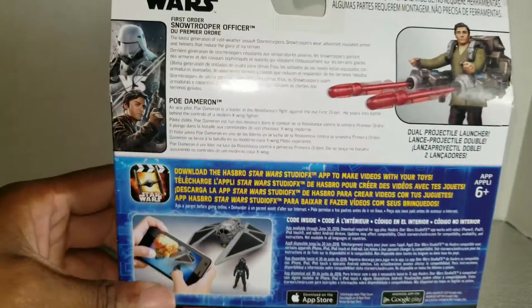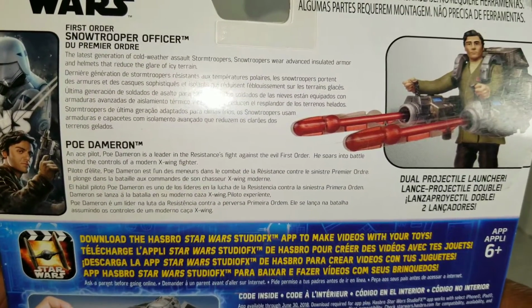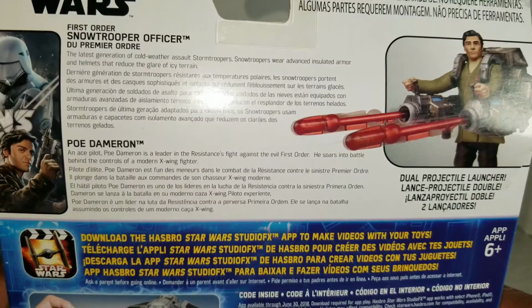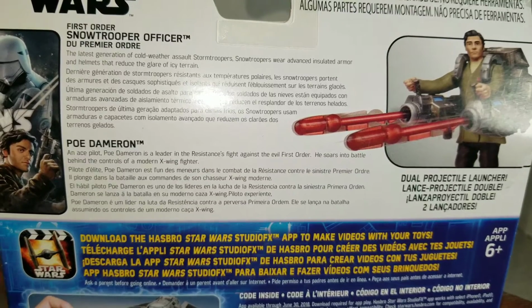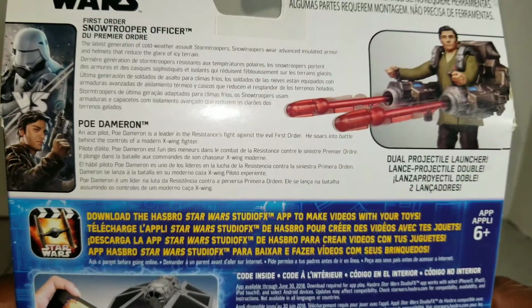Before we actually look at the toys, let's read the bio for the characters. It says, for the First Order Stormtrooper, the latest generation of cold weather assault stormtroopers. Snowtroopers wear advanced insulated armor and helmets that reduce the glare of icy terrain. See, I told you it was a stormtrooper. It says it right there in the paragraph.